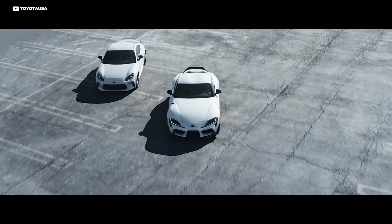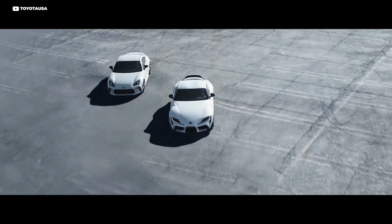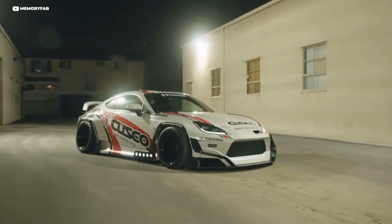Sticking with Toyota, they also dropped the GR86 like we just talked about before in the commercial. You've seen it, it was really funny anyways. Getting to see a bunch of these modified up at SEMA, I really fell in love with how these cars look.